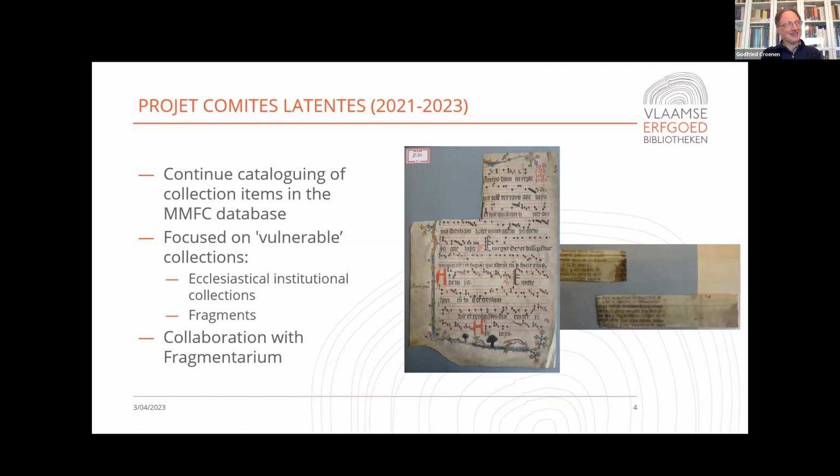That is, on the one hand, ecclesiastical institutional collections held in situ, so in the convents, in the abbeys, in the parish churches, and on the other hand, fragments, which we have in many collections, but which are often not very well known, not very well catalogued, and hence also, in a sense, vulnerable. Of course, for the latter project, we are collaborating with Bill and with Fragmentarium, which is the reason why I'm here to talk to you about this today.